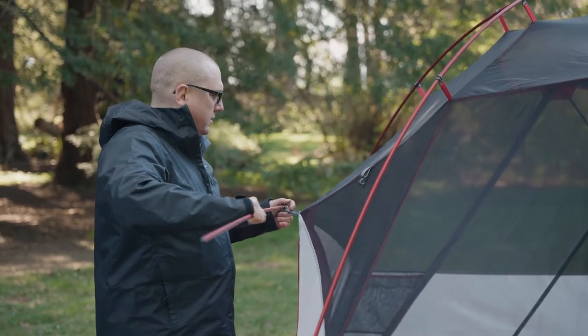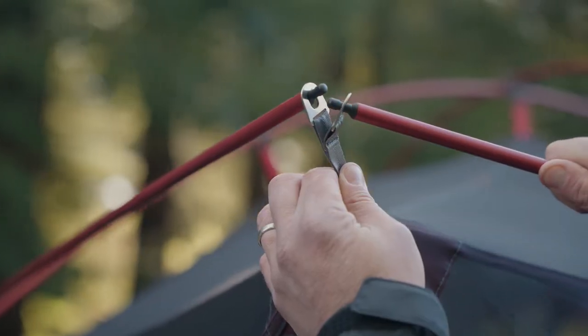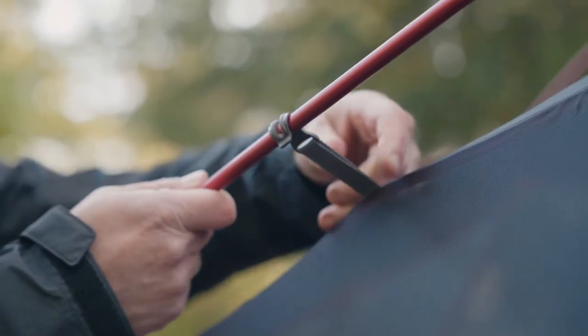Place the short tent poles into the grommets on both non-door sides and put the other end into the grommets at the top of each door. Attach the clips to the poles.